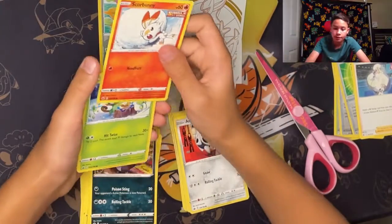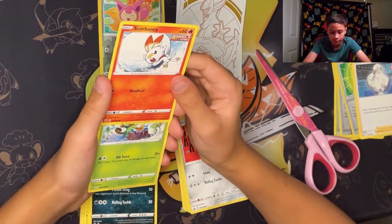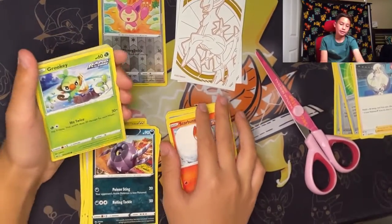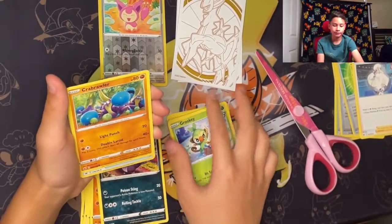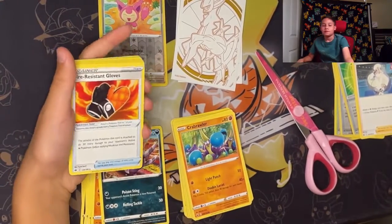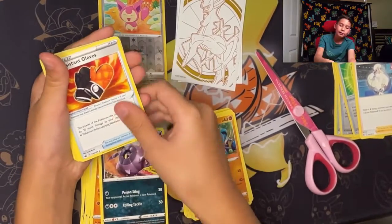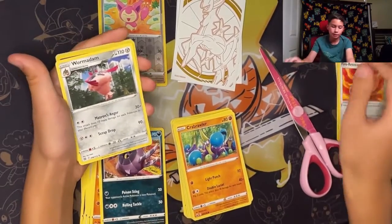It's a good idea. Scorbunny, why the heck is he exercising with literal snow? Isn't he a rookie? I don't like you. Crabrawler, I kinda don't like you that much. Fire Resistant Gloves, what Pokemon is like, if you touch it, it's like Slugma. But that's gonna burn through fire resistant gloves. It's resistant, not completely fireproof.